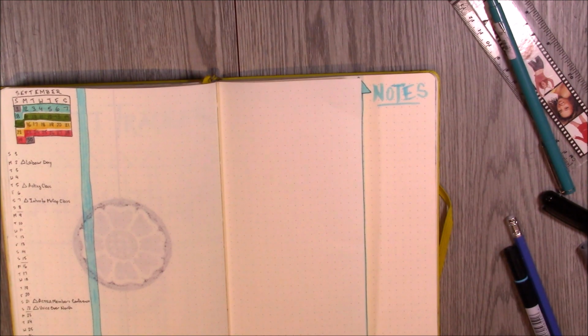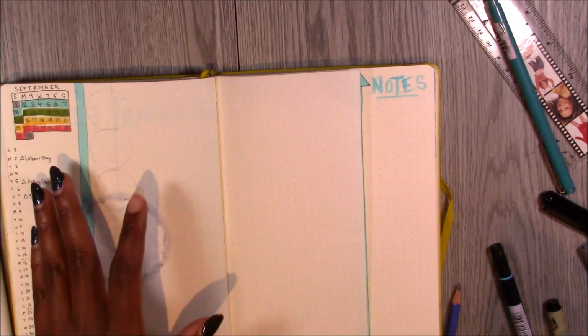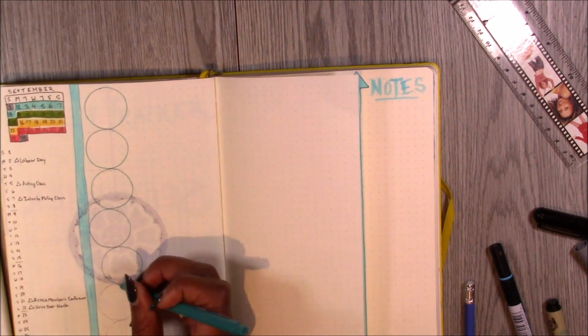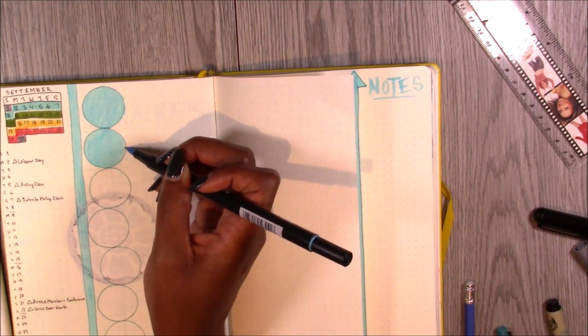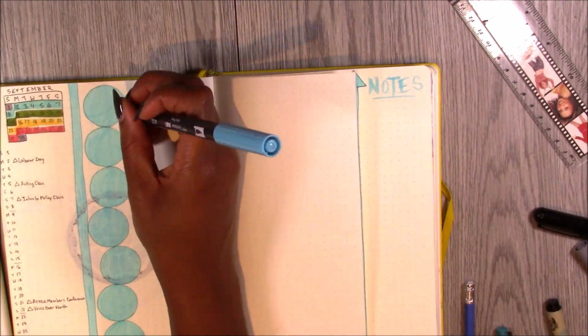I find that I don't necessarily need so much space to write out all my tasks during the month. For each day, I don't necessarily have 10 things that I'm doing. So I don't think that this will really be a huge problem. And if it is, then I'll just add some of it to another day when I have less things going on. I mean, it's just for my own personal usage.